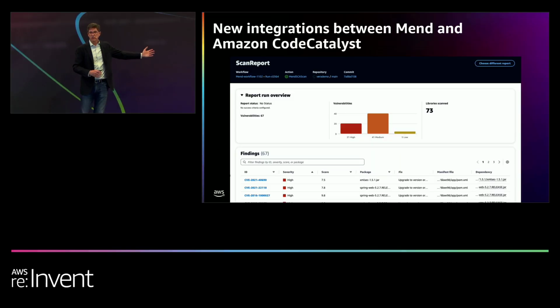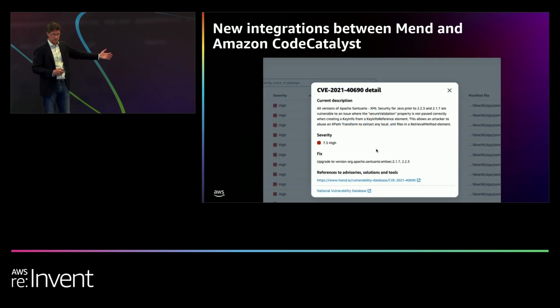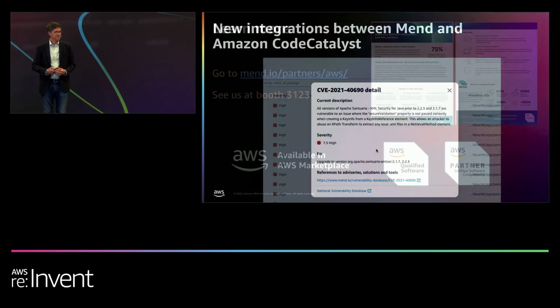Now, this isn't our only integration. Of course, if you're using GitHub, GitLab, if you're using Bitbucket, we integrate with a wide range of existing developer tools. Now, if you're a developer and you want some more information about any of these vulnerabilities, you just click, and Mend will provide more details and how to fix that vulnerability as shown there.